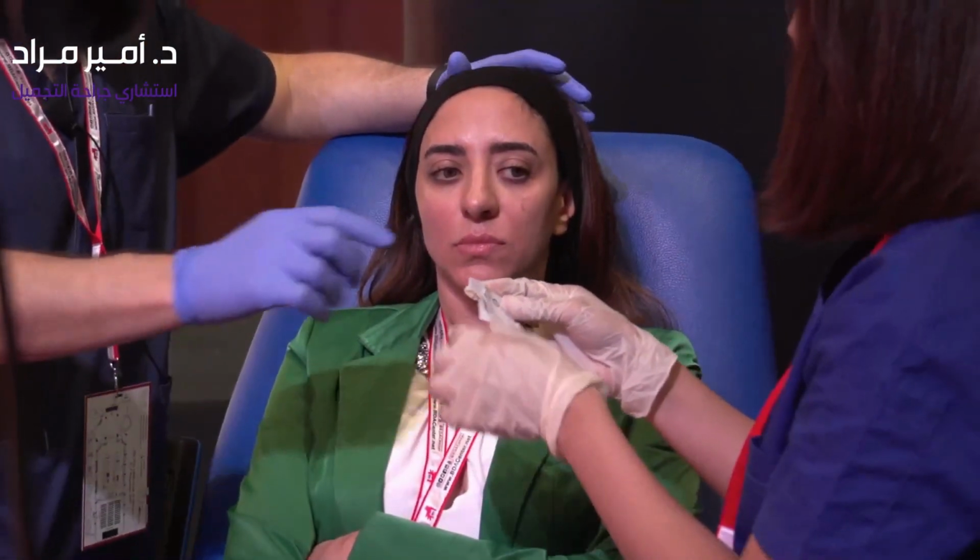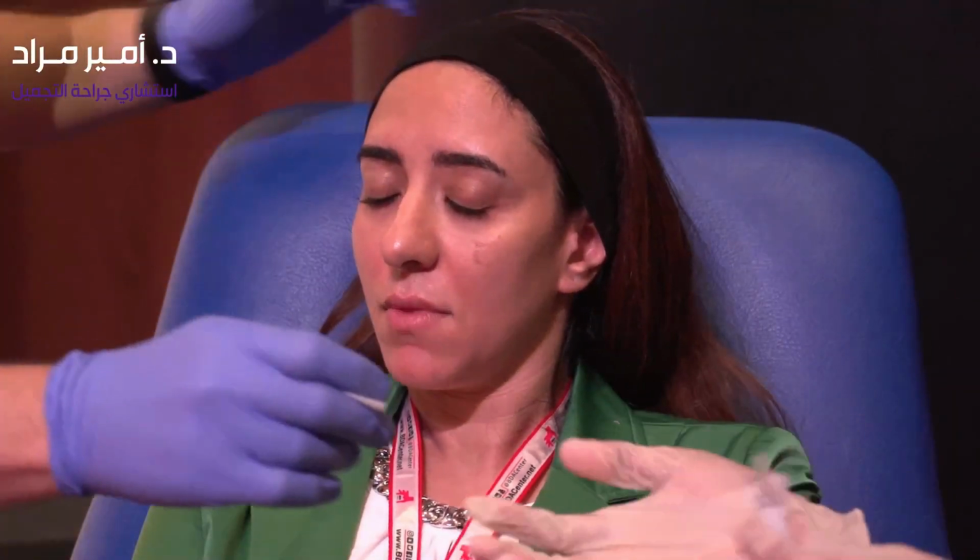Alcohol swab again. When you're injecting, you're usually going around your patient because you're looking from every angle. Every angle, for sure. Sometimes even from the back, and you look at the cheeks. It's very important to assess the face while you're injecting, not just at the beginning.